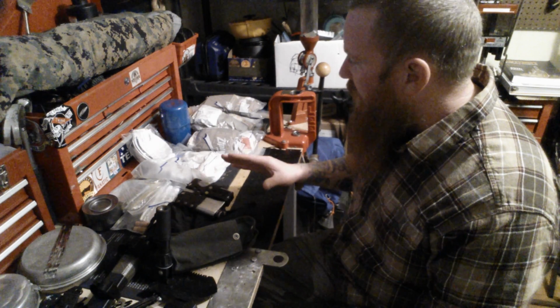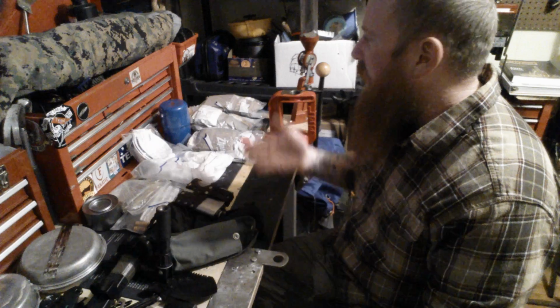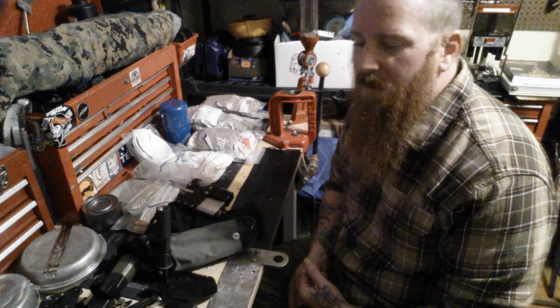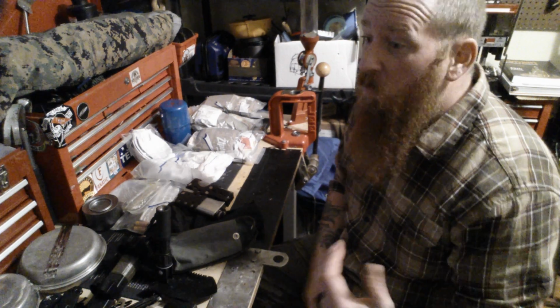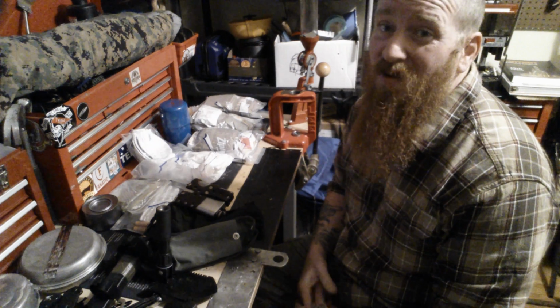So go to your thrift stores around your area, check them out. You never know what you're going to find. People have a lot of stuff they don't want. They don't want to do yard sales. They can't sell this stuff. It's one of those things, man. You never know what you're going to find. Old military shovels, all sorts of stuff. I found some crazy stuff.